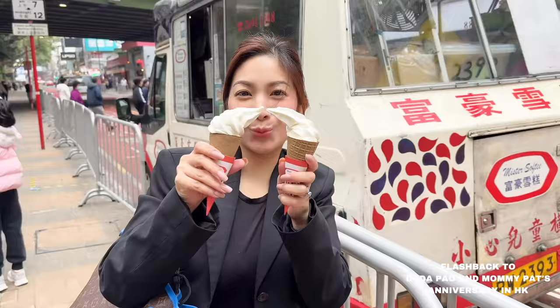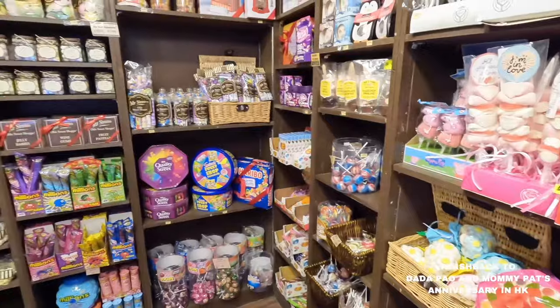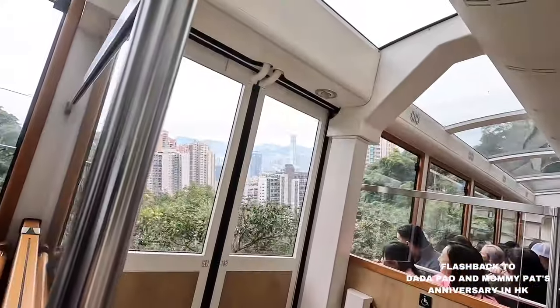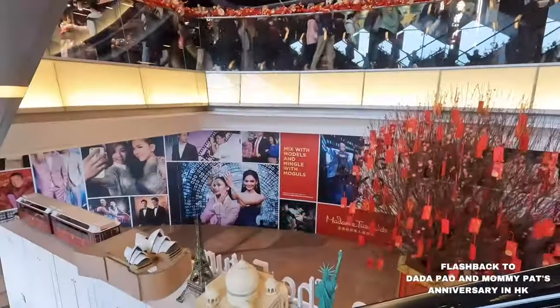Last na, promise. We have some more bonus clips for you. There's more ideas of attractions for the family. You can ride the Peak Tram. This is where you'll find the Peak Tower, the Sky Terrace 428, Madame Tussaud, and others.